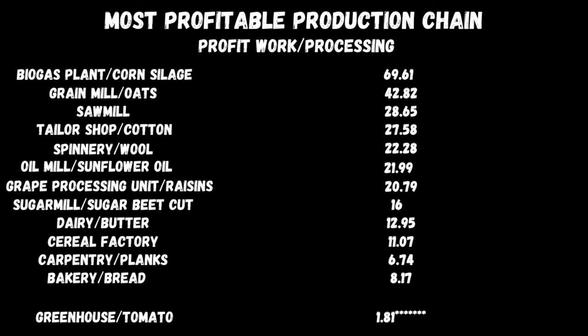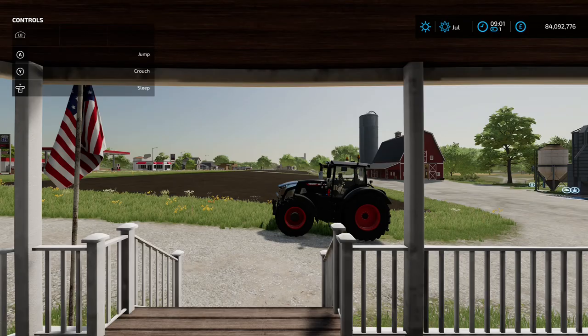Now, I've put a couple of asterisks next to the greenhouses because they're a bit of an anomaly in all this. Because they produce all year long, obviously that figure is going to really skew it, but they produce well. So you can take your stuff out on a regular basis. You haven't got to wait for your crop to grow and then to process it. They start processing straight away. So that's why it's got a low score, because of the production time, but it's not as bad as the figures actually make out. So there you have it. That is the production chain, the most profitable.